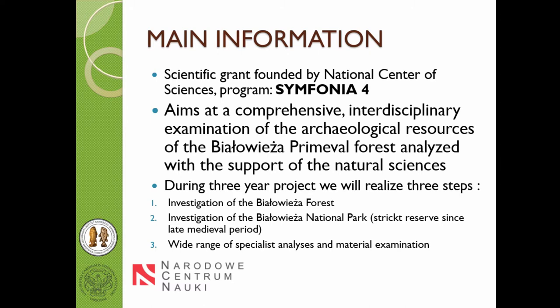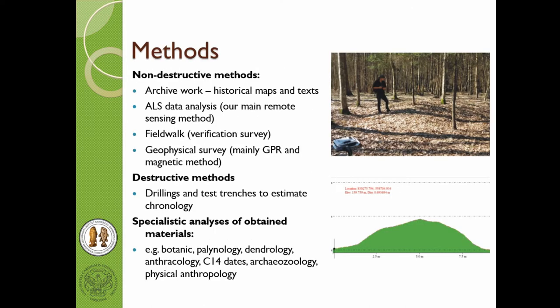During the 3 years of the project, we would like to carry out some investigations across the whole Białowieża Forest, including the Białowieża National Park, as well as some archaeological investigation using modern techniques, mainly LiDAR data, and of course a wide range of specialist analyses, also from the field of natural science, which is a very important part of our project.